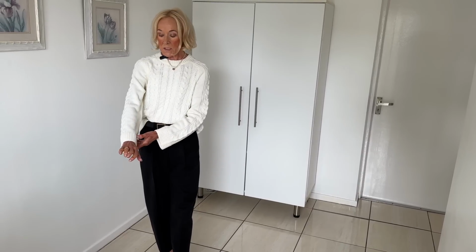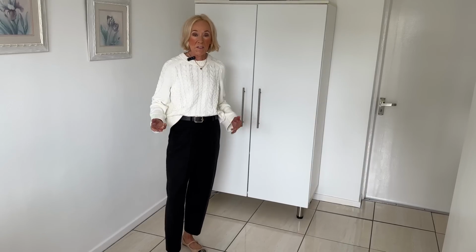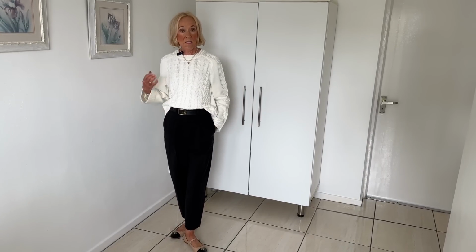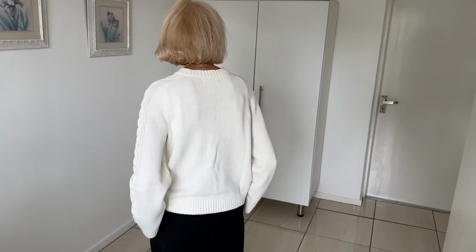The cable detailing just adds and accentuates the frame. I absolutely adore this wider finish. It's fresh, it's more contemporary. They've taken an ordinary sweater and updated it. But this is such a great shape. This can be in your wardrobe for years and not go out of fashion. And this is an absolutely glorious piece. Well done, Marks.